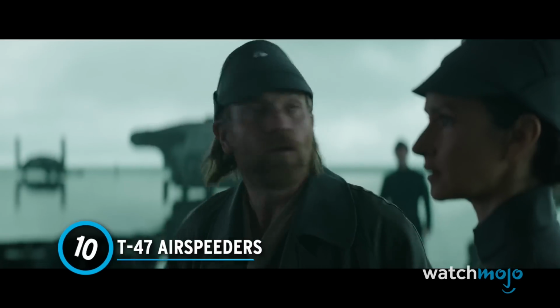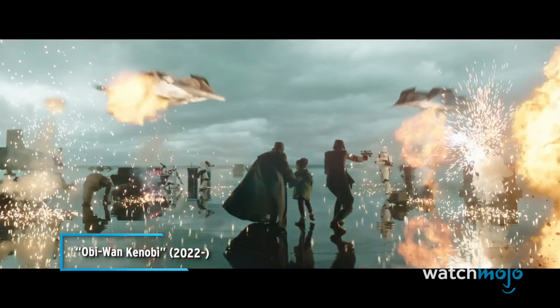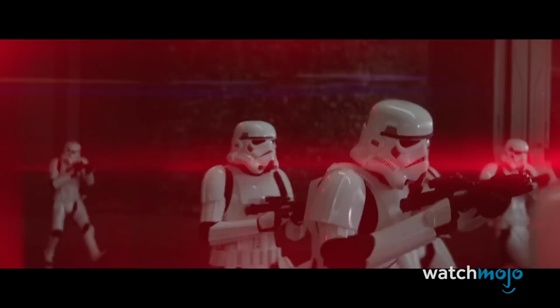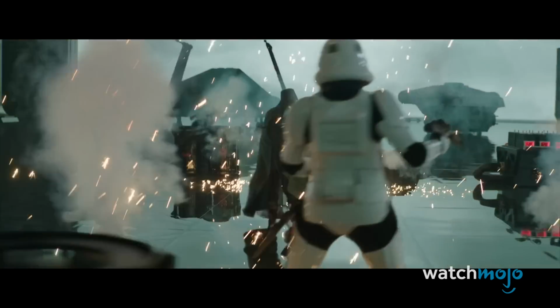Number 10. T-47 airspeeders. Who doesn't love a good T-47 airspeeder? Well, apparently those involved with the Path view them as little more than glorified garbage trucks.